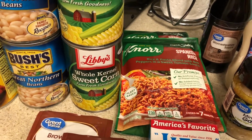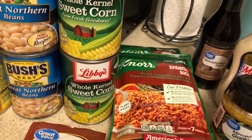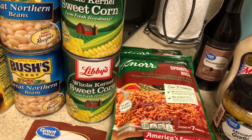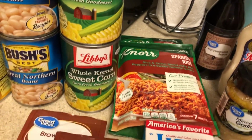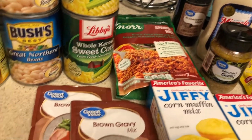I love this stuff. Eat it all the time when I make my Mexican dishes. I know a lot of people make it themselves, but to me, it's comparable to anything you get in the restaurant, and it's a great little shortcut. I love a shortcut. So I don't make my own rice, I just use those. And they're only $1 a bag, so you can't beat it.